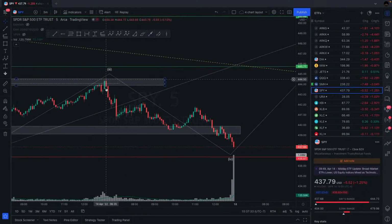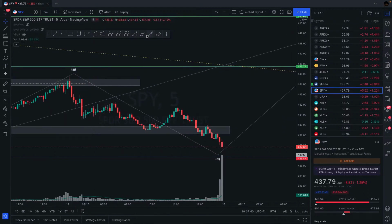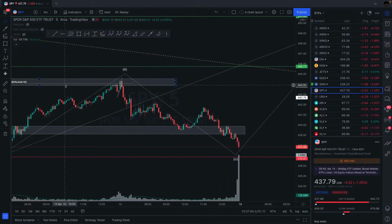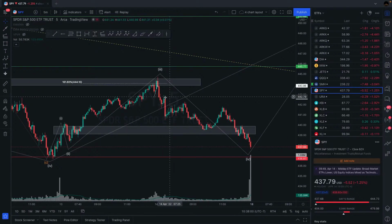It hit our extension level, did not close above it. A huge rejection of this level right here. So right here I alerted puts. When I saw this rejection in the half of this candle, I was pretty sure, 200% sure, 1000% sure that price is going to dump to the next demand level. So I alerted puts right here when I saw price rejecting this prior supply. Price goes into this supply, rejected here, came back, and then we got a nice shot to the downside here.